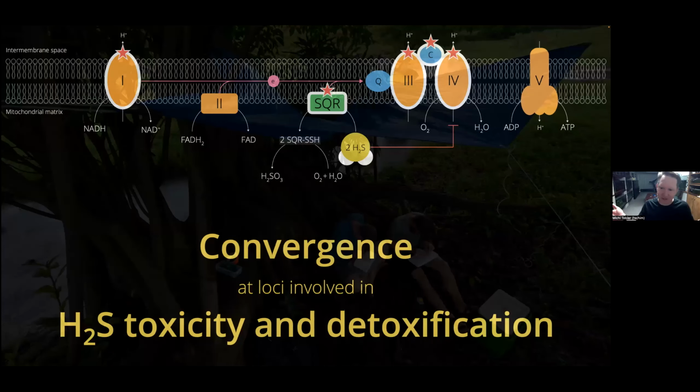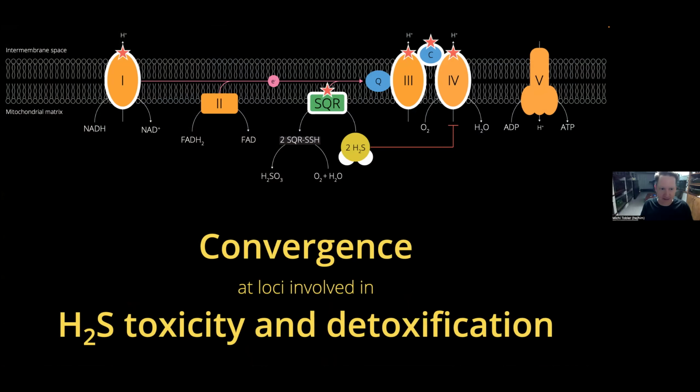And to sum this all up in a single slide, I think some of my students might be upset because this was entire dissertations, but we found very strong evidence for selection, not only on complex 4 of the mitochondrial chain, but on multiple OXPHOS complexes. And we found very strong transcriptional evidence for upregulation of these detoxification pathways. So this happens fairly consistently across all of the sulfide spring populations we have investigated.